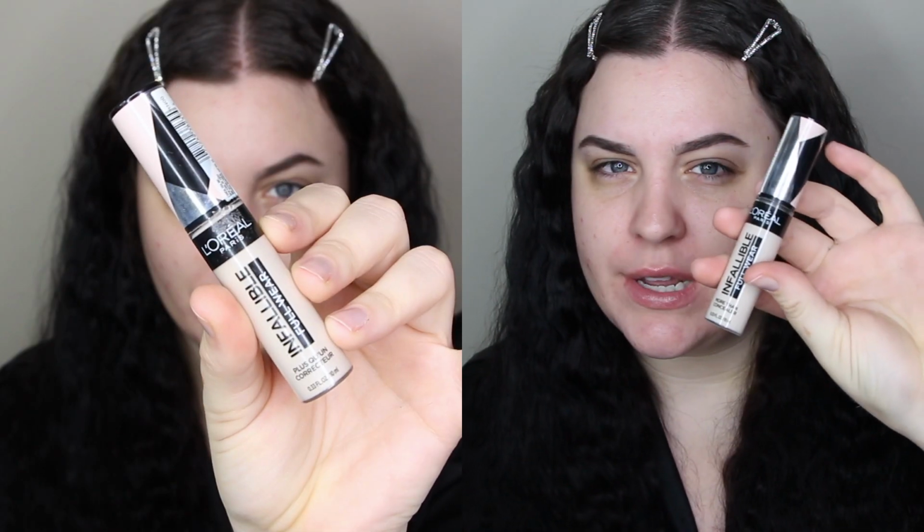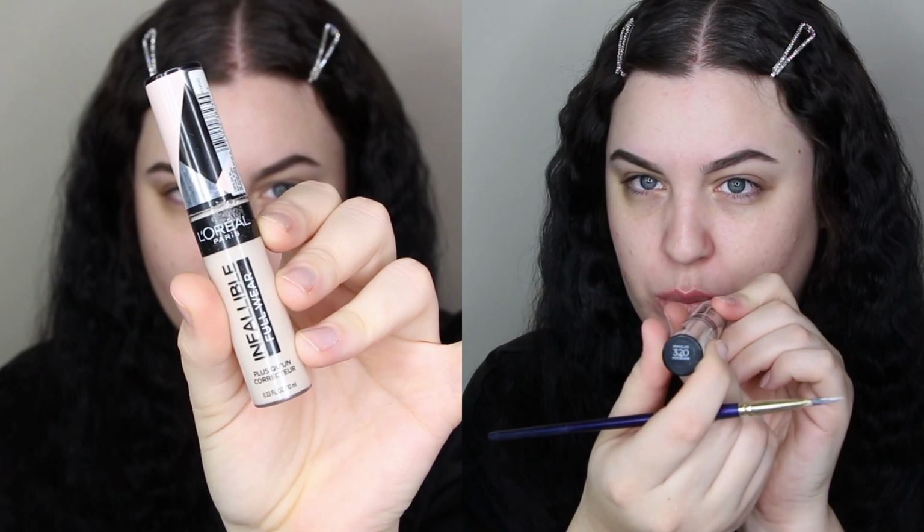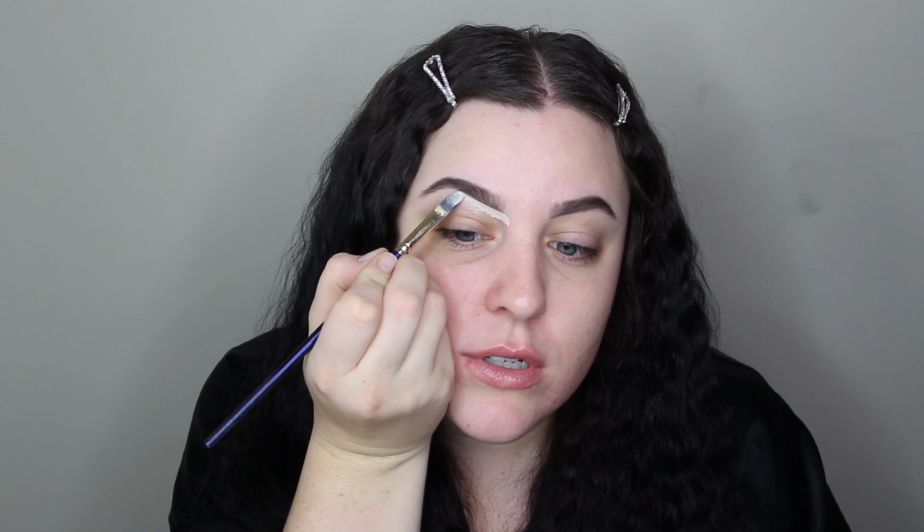And then I'm going to take the L'Oreal Infallible. This is in the shade 320 Porcelain. Dudes, this stuff is so light. You need this. I think this is literally one of the lightest concealers I've ever seen, and for sure in the drugstore.